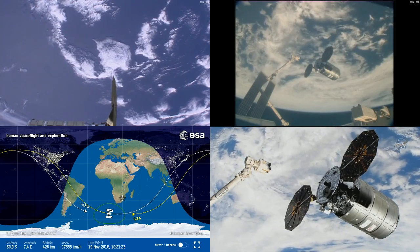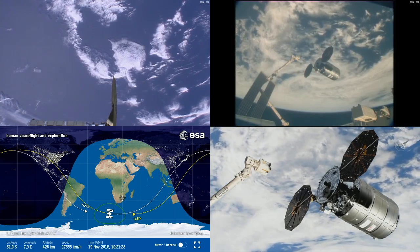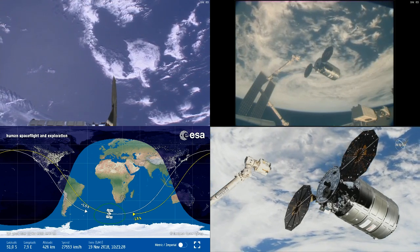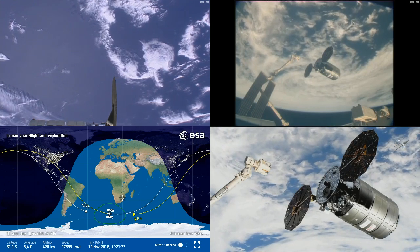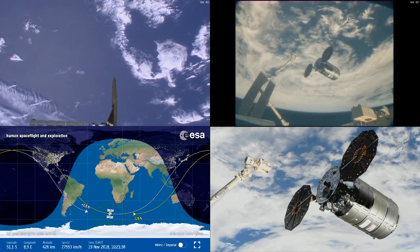The crew on board will be configuring the station's robotic arm at this time to start moving in to capture. Time is 4:20 a.m. Central Time now, just a few more minutes, and we'll start seeing the arm moving in and get an on-time capture today.